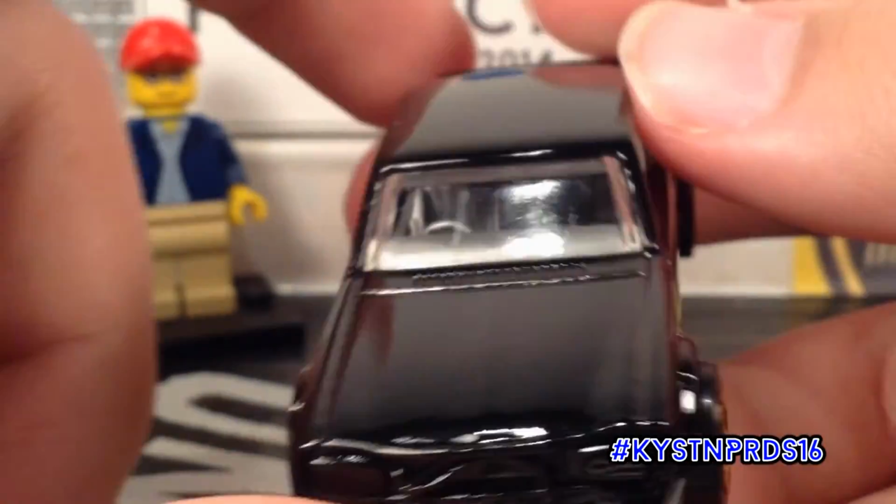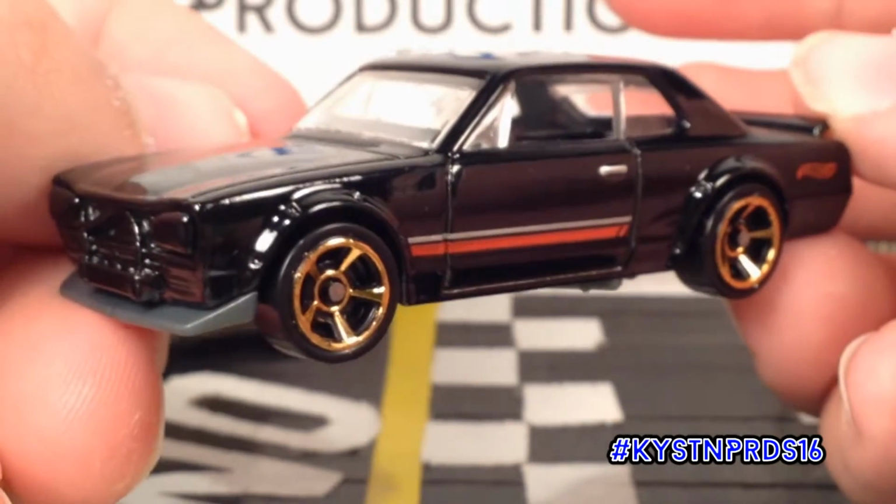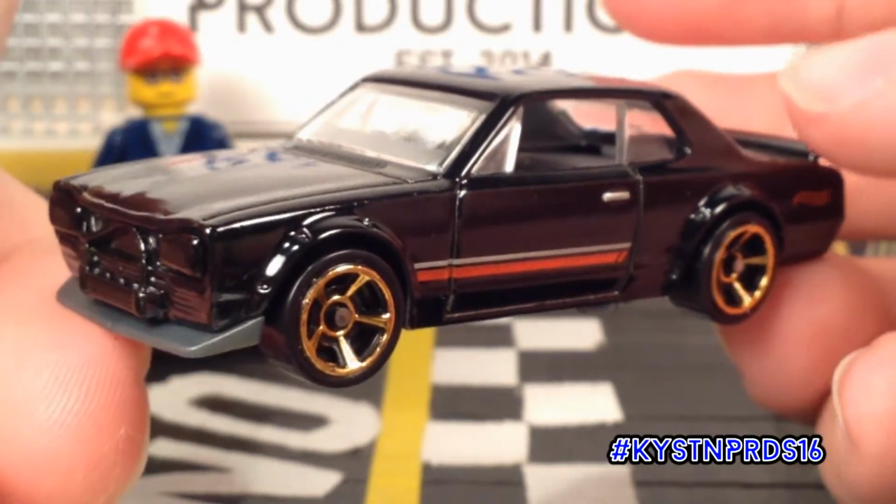So that's a quick look at the 2014 release of the Nissan Skyline H 2000 GT-X.